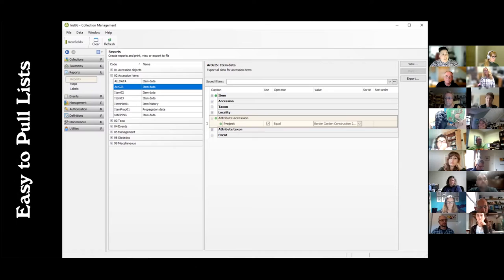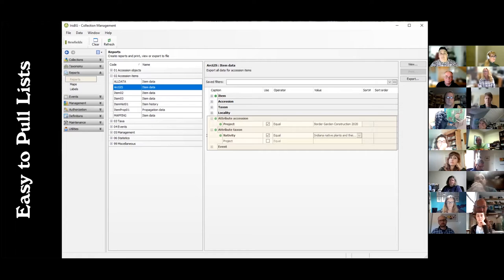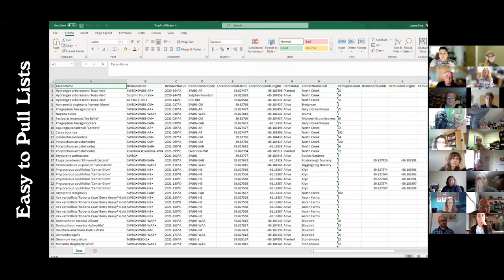And then similarly, I could refine that even further. I could want all of the border garden construction accessions, so all those plants we purchased for this project. But say I want to do a presentation on only the ones that are native to Indiana, I can then specify that even further. So it makes it incredibly easy to pull. There's relatively little data cleanup. Where I run into needing a little bit of cleanup is if I have multiple items within an accession that has been tagged for a project, but it's very, very few. And if anything, it helps me track, did we get that for the project, and did everything end up for another purpose or did it get split up? It sort of helps me follow along with the plants as we go along.